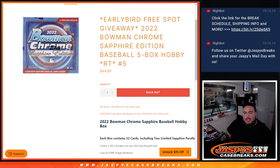Another 2022 Bowman Chrome Sapphire Edition baseball break just sold out. This is another 5-box hobby break. Random teams number 5. And again, guys, 30 spots, all teams in, all cards ship.